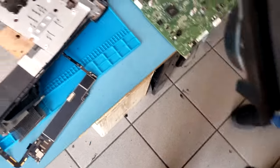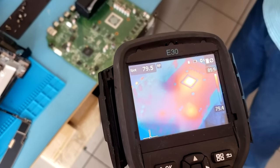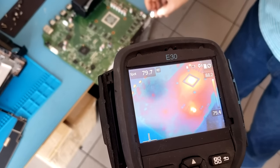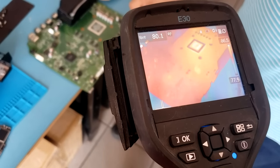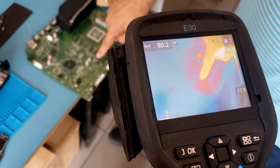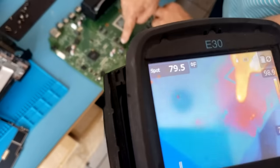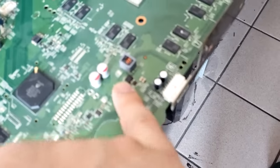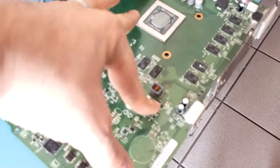Let me look at the whole board. Yeah, I think do it again. Okay, put your hand on the second one. Yeah. Okay. So it's coming from this coil. Okay, so this one is getting hot, as well as the CPU.